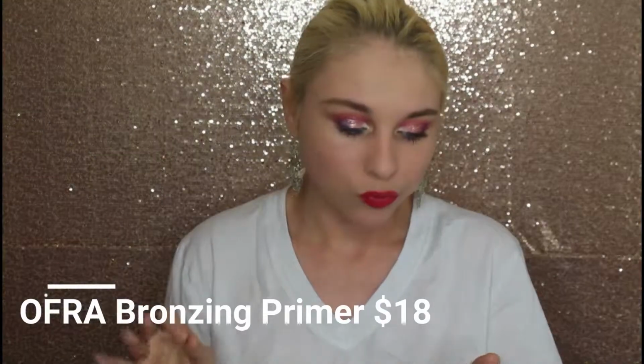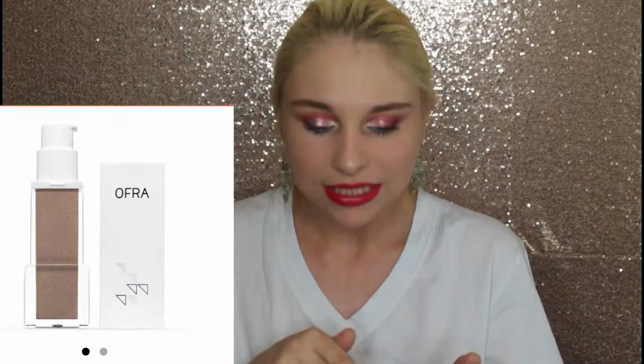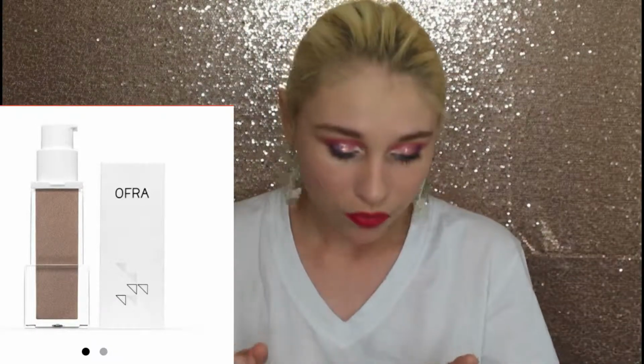This is the Ofra Cosmetics online only Rays of Light Bronzing Primer. Now, when I looked at this, this was on Ulta and it has 0 reviews. I don't know how new it is, but it retails for $18. Now, looking at the picture, one, it is very dark, and I know it's supposed to be a bronzing primer. I understand that. My other concern is that it looks like it's filled with glitter.